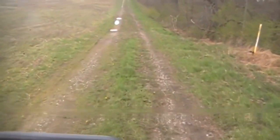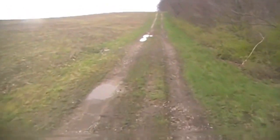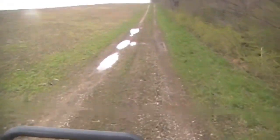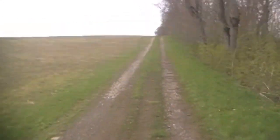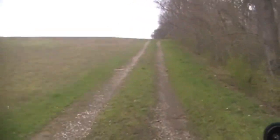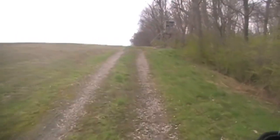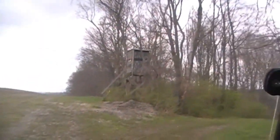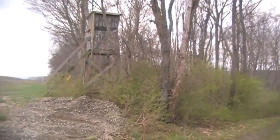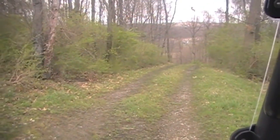Is it always in the same place every year? Yeah. So this is it? No, I'm gonna drive down there. There's a well down there. That's a hot spot. Drive down, and we'll get out down there and then walk about 50 feet. Sounds good to me.